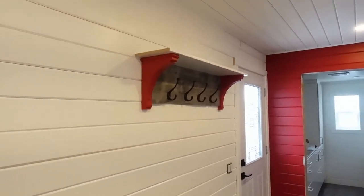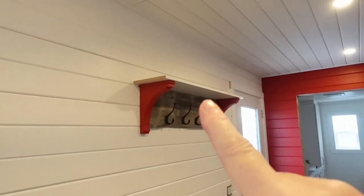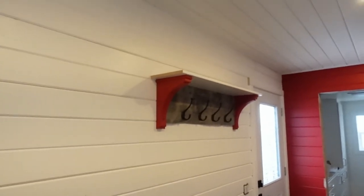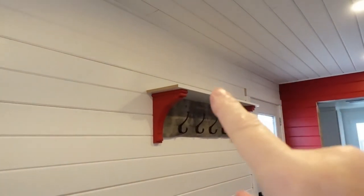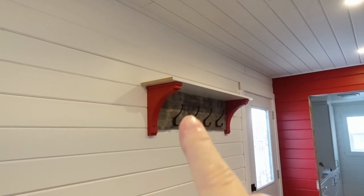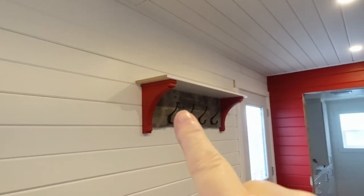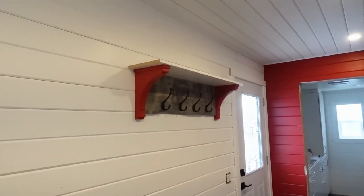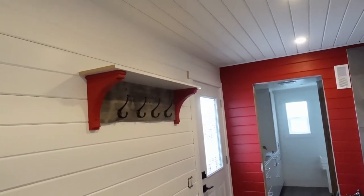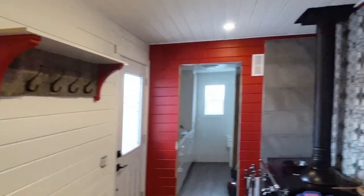It's just, like I said, this was in my head. The corbels were ugly brown things left over from a customer's job years ago. This would have been garbage. The piece of wood Bob had, so it didn't cost anything, so we bought the hooks basically, and put it together, and I just couldn't be happier with it. So, like I said, that's the kind of stuff that for me is just fun.